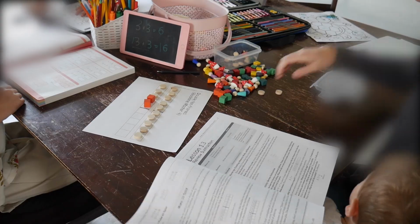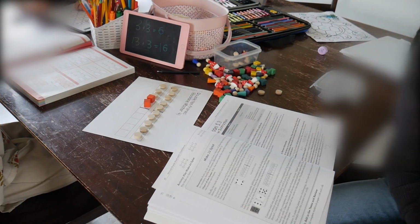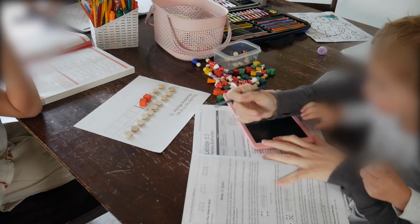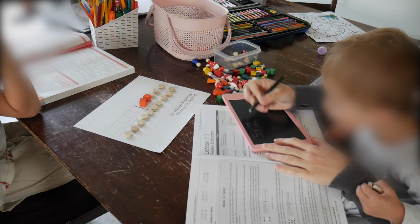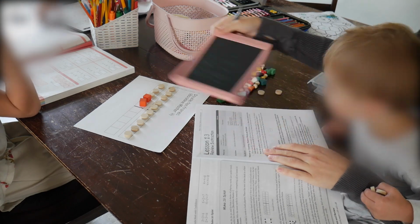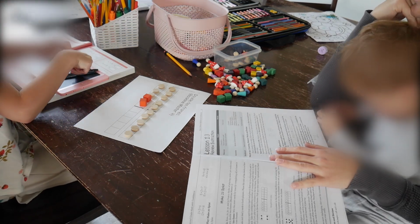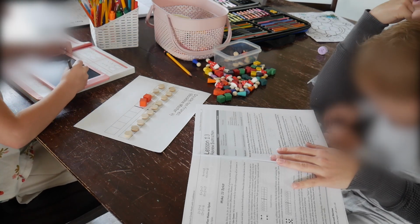Now, when I'm homeschooling 3 of my kids and I have a toddler with me, usually my toddler will end up on my lap, and he just really wants to be involved as well. And that's the beautiful thing about homeschooling, is that everyone can be involved, and it's about togetherness and being together as a family, and it's really awesome to be able to do school together.